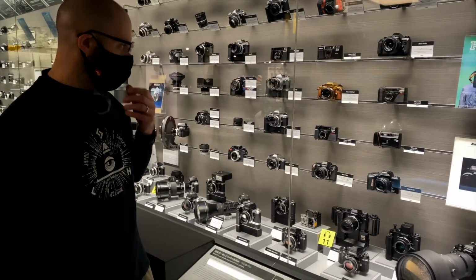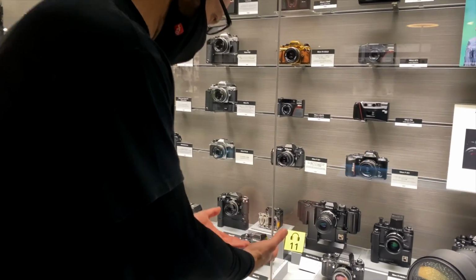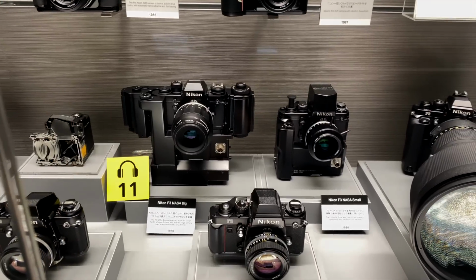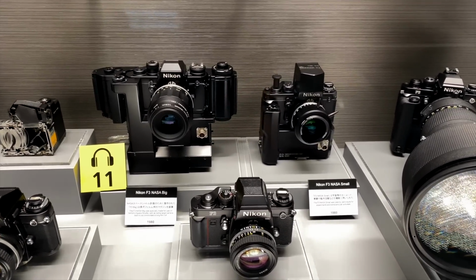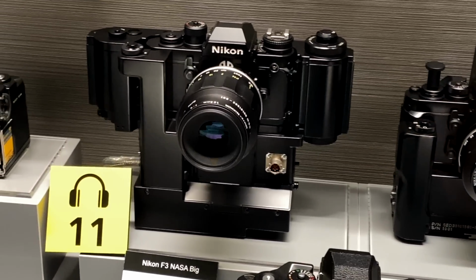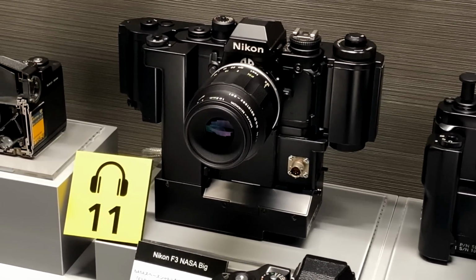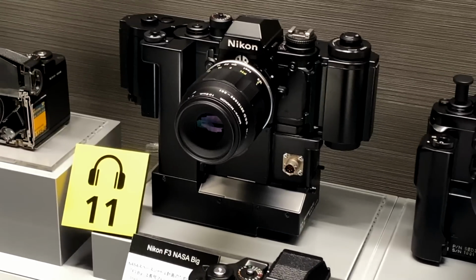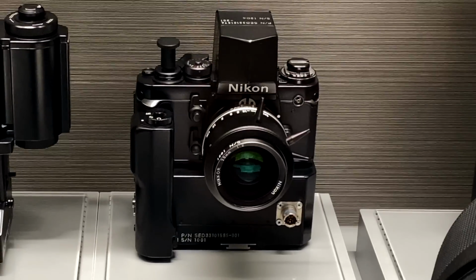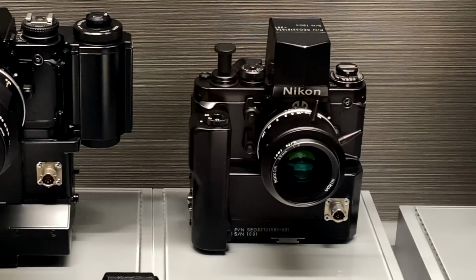And I'm sure everybody knows, but Nikon had a long and special relationship with NASA, and there you go, there's the F3 NASA big and the F3 NASA small. And you can see they've got enlarged bits, so the big one was used on the space shuttle, and it had an extra long film roll in it, so you could take lots and lots of shots. And the small was used on extra vehicular activities, so outside of the shuttle, so it had bits so you could grab hold of it while you were using it with big gloves.